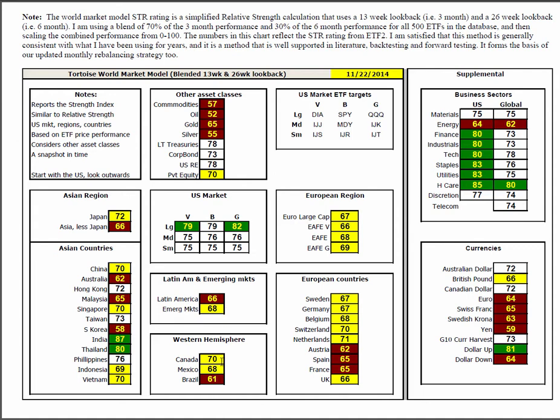Brazil very weak, but we had some good tactical trades to the upside in Brazil this week at the live trading workshop. I see the U.S. business sectors are dominating their global counterparts across the board, and healthcare continues to lead the way no matter where. The dollar up is still very strong.